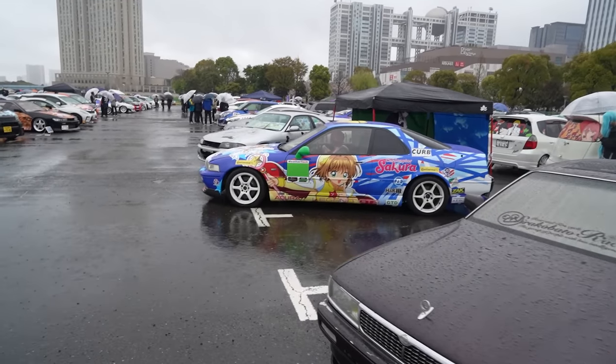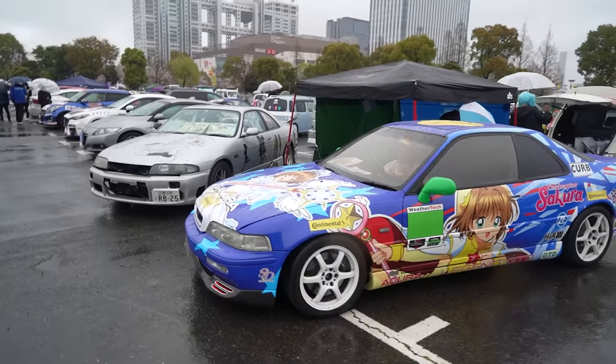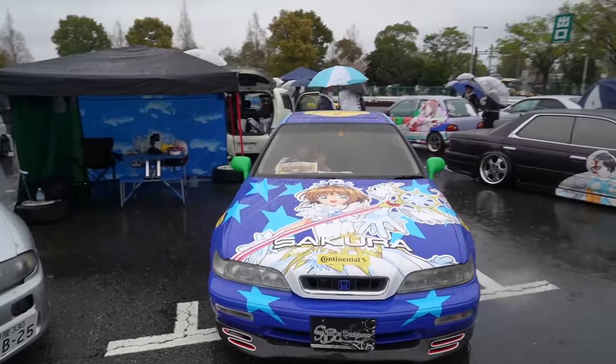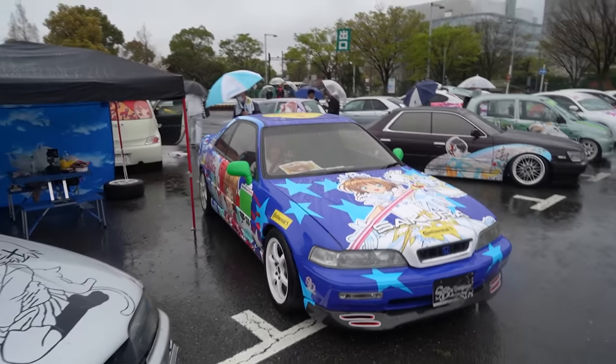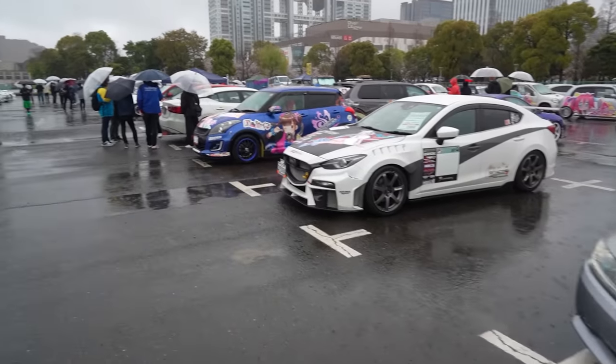What is this? Oh, Card Captor Sakura. That's an old one. It's pretty cool. What car is this though? What Honda is this? Oh, hello, there's someone in the driver's seat. That's so cool. I think she's cosplaying Sakura too. Oh my gosh.